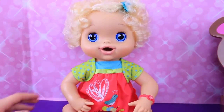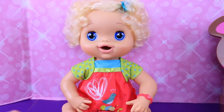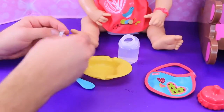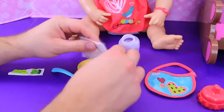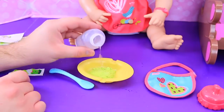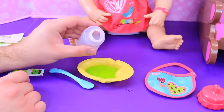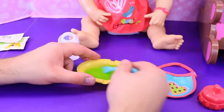So let's get her ready here, and we'll mix up her food. All right, so I'm gonna make some pea baby food for her. It's gonna be nice and gross. Nice and powdery. And then add some water. So three tablespoons, but we just eyeball it. That's a lot. I think so. It's like neon green.